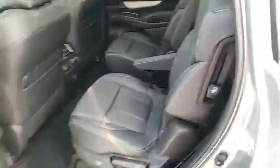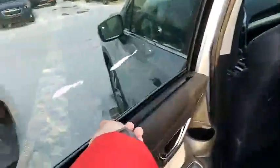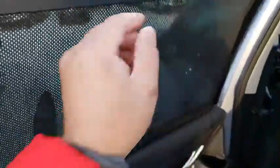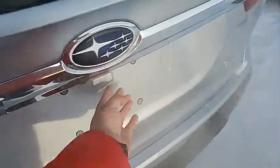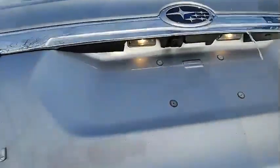Now, punta naman tayo sa likuran. Oh, meron din pala siya nitong window visor, shades. Pwede mong ilagay, di ba? So, para sa Subaru Ascent, power lift gate din po ito. So, press mo button, tataas na siya. So, space-wise, ito yung kanyang cargo space dito. So, not bad, di ba? Ito yung kanyang nasa loob for extra space.